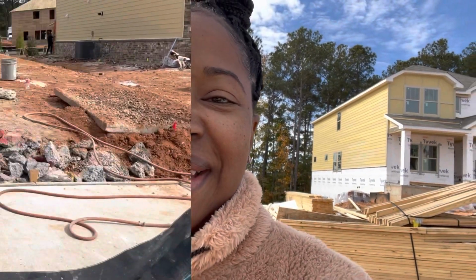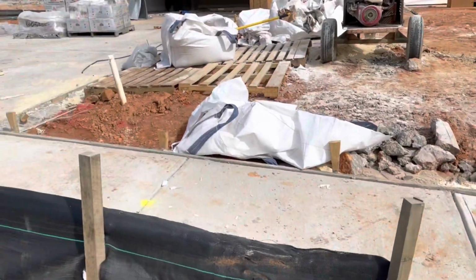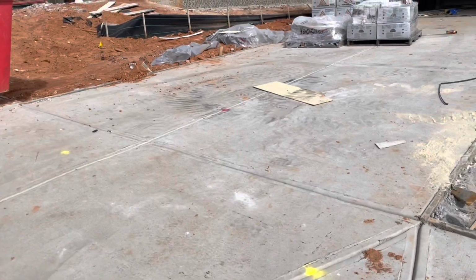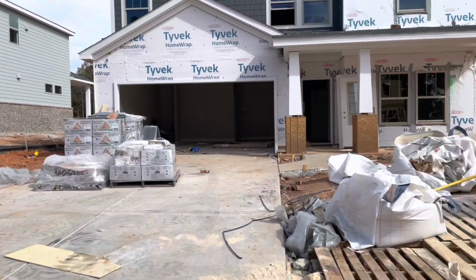Okay, so we just made it to the house and there's lots of changes, but they're still out here working today. There are people in the house, so you'll just kind of see them, but it's okay. All right, I'm gonna let you see. As you can see, there is a sidewalk and a driveway. We have a driveway.